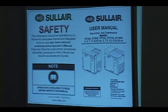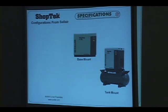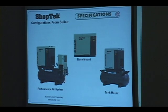O'Connell or Collins will provide all the user manuals for the machine. Is that correct? Yes. That's supplied. These are the configurations that the shop tech machine comes in from Sullair. There's a base mount, and that's what we took, 2 base mount machines, and mounted them on the tank that you see down here. They also come tank mounted, and a performance air system, which has a dry air filter, air compressor, and a tank.